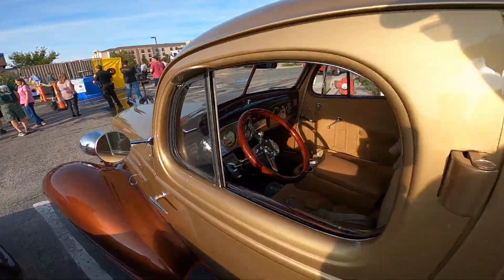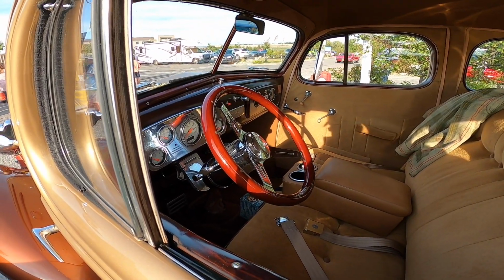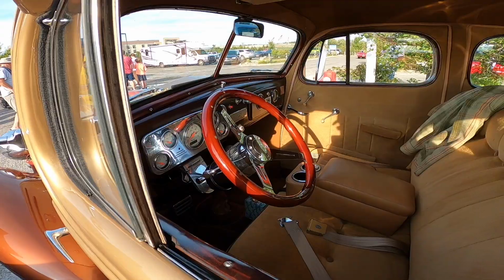Joe Zimmer is in the tank right now. Where was I? Oh, yes. It doesn't have a manual gearbox, a non-synchronized manual in it either.